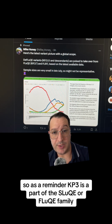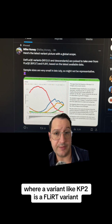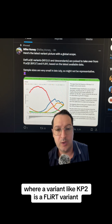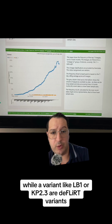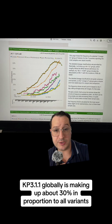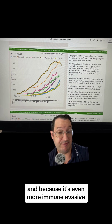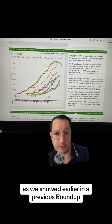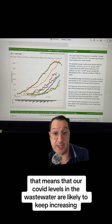So as a reminder, KP.3 is a part of the FLuKE family, making KP.3.1.1 a DeFLuKE variant, where a variant like KP.2 is a FLiRT variant, while a variant like LB.1 or KP.2.3 are DeFLiRT variants. According to Mike Honey's analysis, KP.3.1.1 globally is making up about 30% in proportion to all variants, where it seems to be on an upwards trajectory all across the board. And because it's even more immune-evasive and even more contagious than prior variants, as we showed earlier in a previous roundup, that means that our COVID levels in the wastewater are likely to keep increasing.